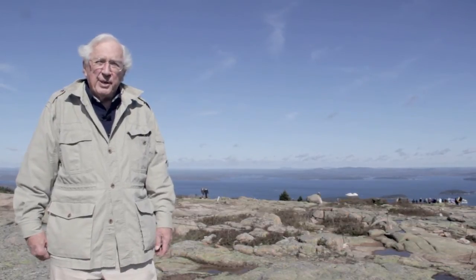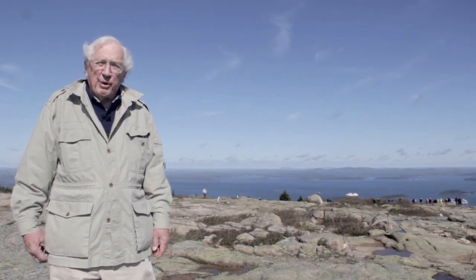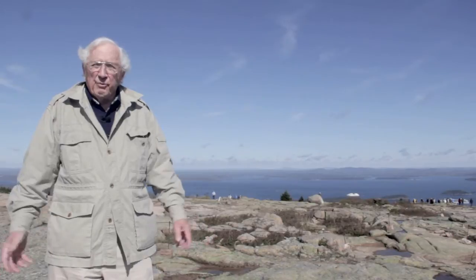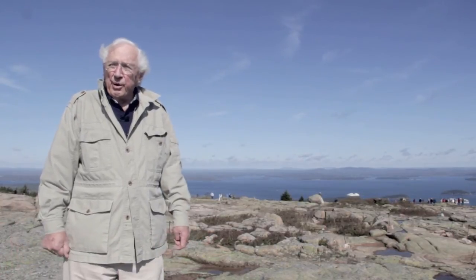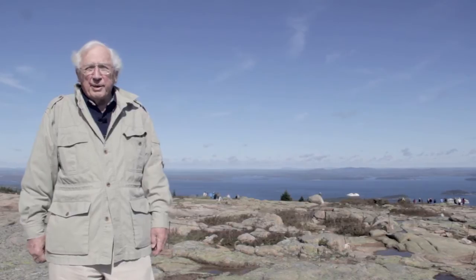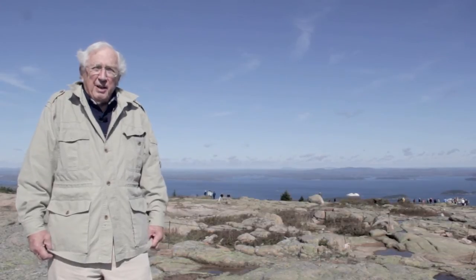At that time the ice was about 2 miles thick where we're standing, and of course the hills were rounded by the ice abrading them, the ice carrying sand, blocks of rock and so forth, and the base simply slid over the mountain and eroded it away. It's not quite as shiny as at a low elevation because there's no soil cover up here, and it's been exposed to the weather since the post-glacial time started.